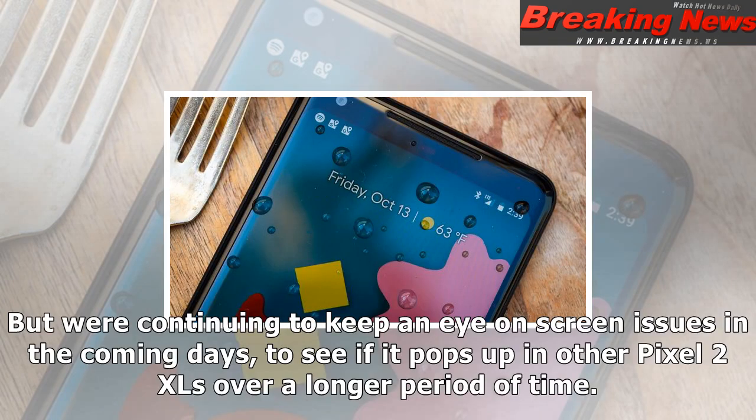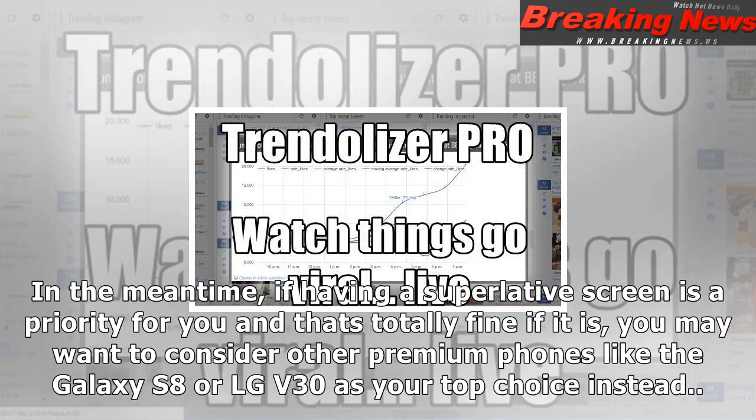As for our take, we still think the Pixel 2 XL is an excellent phone, and we were particularly impressed with its superior camera prowess and useful Google Lens feature. And again, we saw the issue in 2 of the 5 review units that we had on hand. But we're continuing to keep an eye on screen issues in the coming days, to see if it pops up in other Pixel 2 XLs over a longer period of time. In the meantime, if having a superlative screen is a priority for you, and that's totally fine if it is, you may want to consider other premium phones like the Galaxy S8 or LG V30 as your top choice instead.